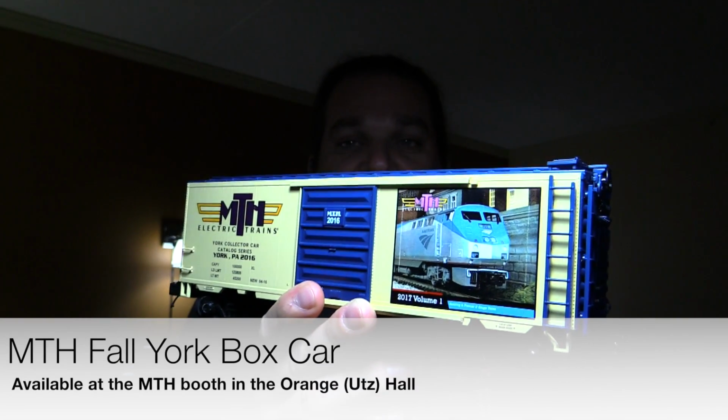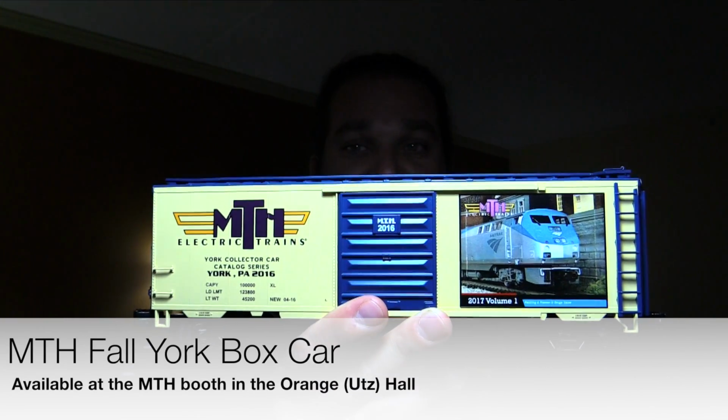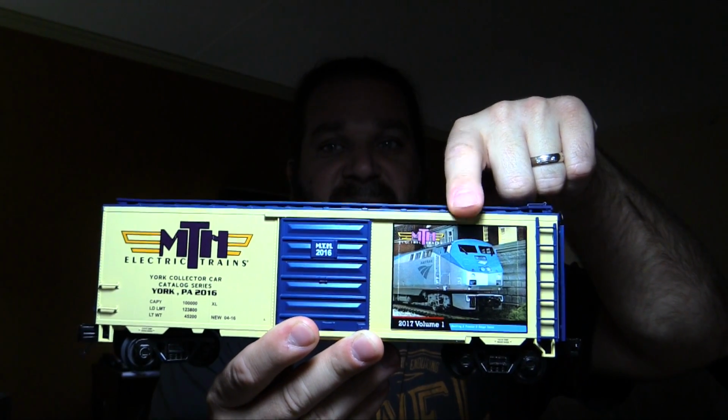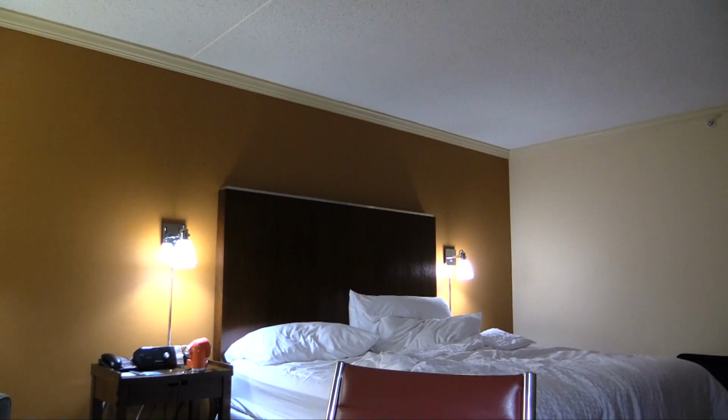Every time there's a York show, and there are 2 shows per year, one in the spring, one in the fall, MTH puts out a special car just for the show. And here is the Fall York car, and you can see on the side there's a picture of the 2017 Volume 1 catalog that MTH just came out with. And I actually got one of those too, so let me reach into my grab bag here. Here we go.